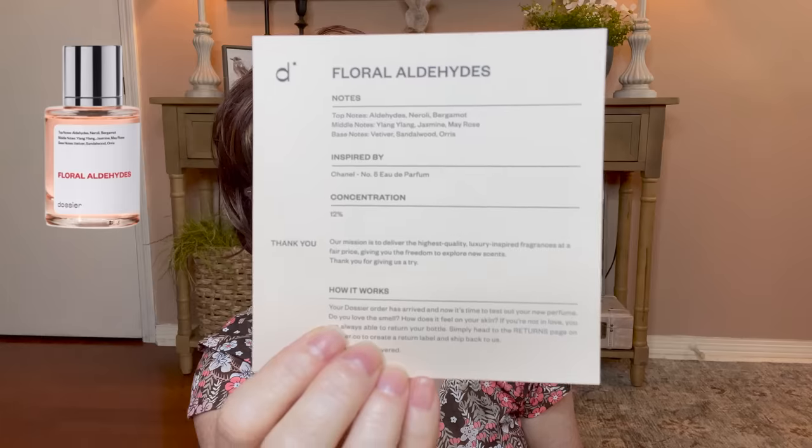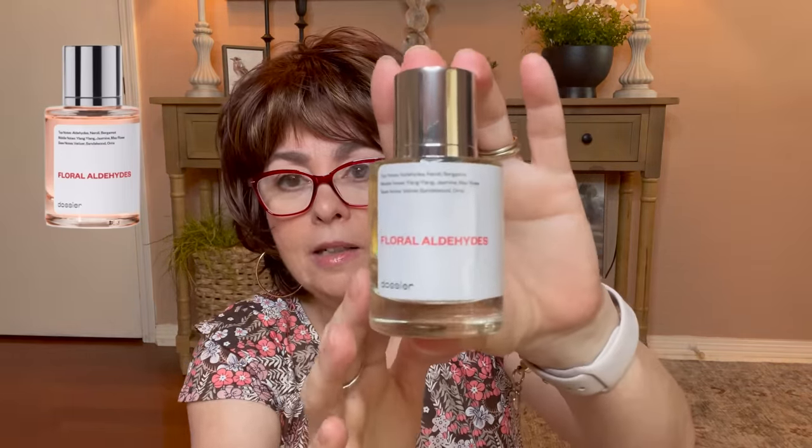Now I like this one. It's a very clean, fresh scent. I really like this. Okay, then my second one is floral, Adelaide, something like that. I'll put the notes right there. This is inspired by Chanel No. 5 Eau de Parfum. They are always so clean looking, high-end looking. I love that little magnetic top. Now this one is a nice scent, but I'm not that fond of it. So this could go back with the 30-day money-back guarantee, and I'm not out anything. Because they know you're not going to like every scent, because we all have our individual likes and dislikes, and they want you to be happy.